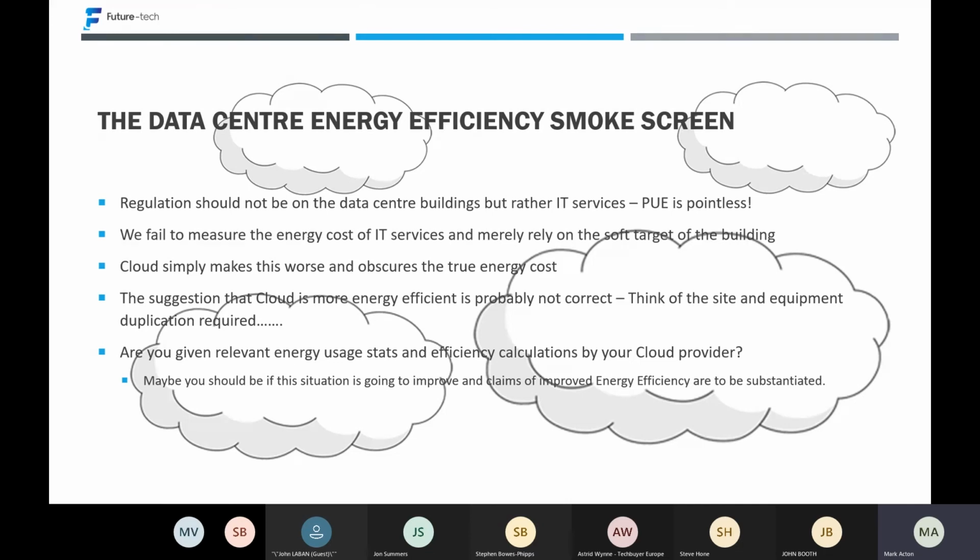Cloud actually just makes this worse. The problem with cloud is that it obscures to some degree the true energy cost. Ask public cloud customers whether they actually see the energy consumption of the cloud services, and the answer is invariably no. We do not know how much energy cloud consumes. We have all sorts of hyperscale operators saying that their building's the most efficient on the planet. Well, so what? How efficient are their cloud services?